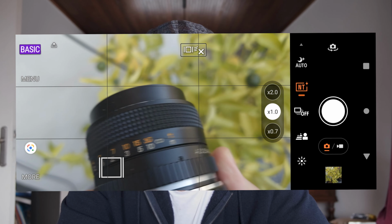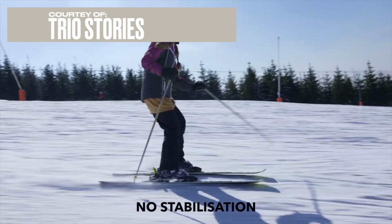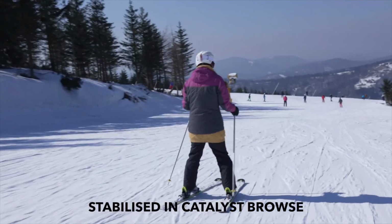Then there are the streaming capabilities. I'm not much of a streamer, but then there is the recording of gyro data, and this is what I find pretty amazing. Gyro data basically means that if you shoot a video like this and you wobble a bit, you can put it into a program called Catalyst Browse, Sony proprietary software, and you basically get easy, nice looking stabilized footage.